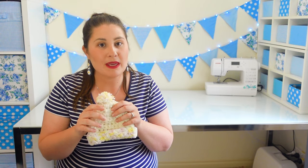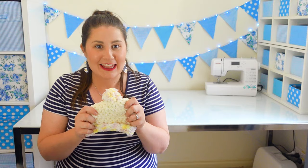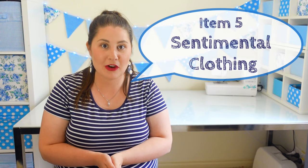So I really recommend you make a beanie for a new baby. It could be crocheted like this or knitted, or if you just want to sew, you can sew a beanie out of a knit fabric. But any of those options I think would be great because it is so sentimental to see how tiny their little newborn heads were. Which leads me on to item number 5, and that is sentimental clothing items.